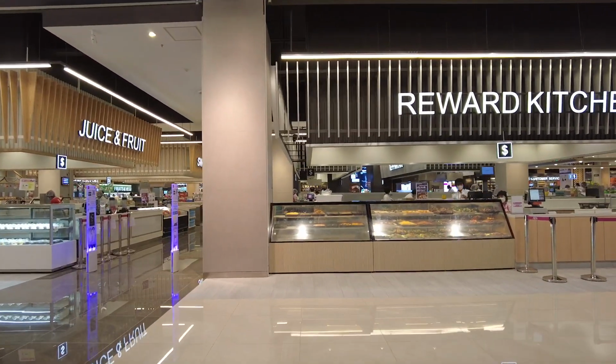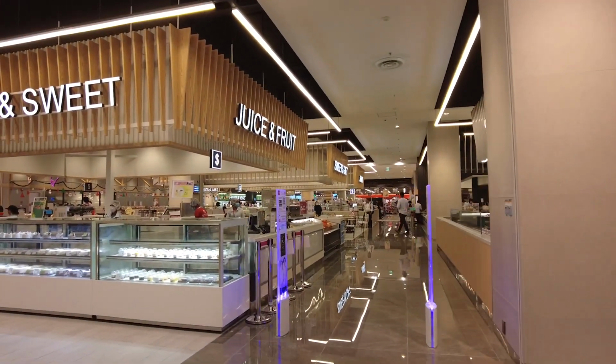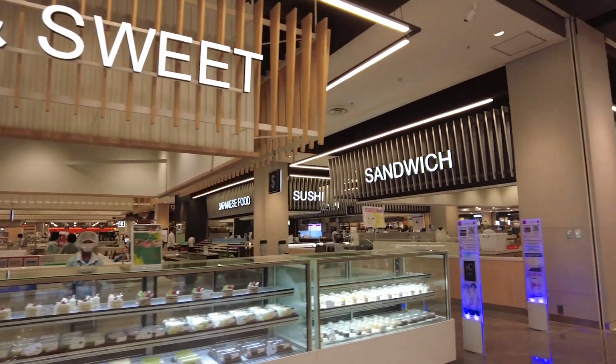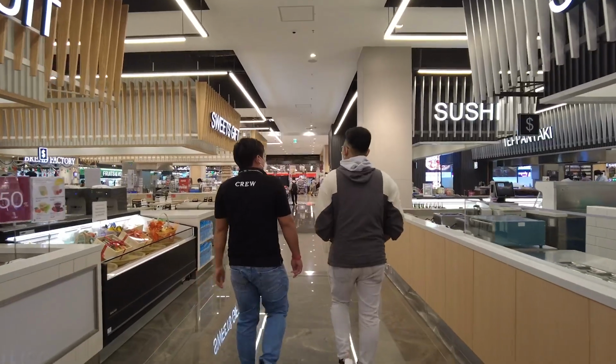Oh, we got food courts. Reward kitchen. Cake and sweet, juice and fruit. Inside there is the supermarket. I think it's just called the Aeon supermarket or something like that. I'll take a quick look inside.